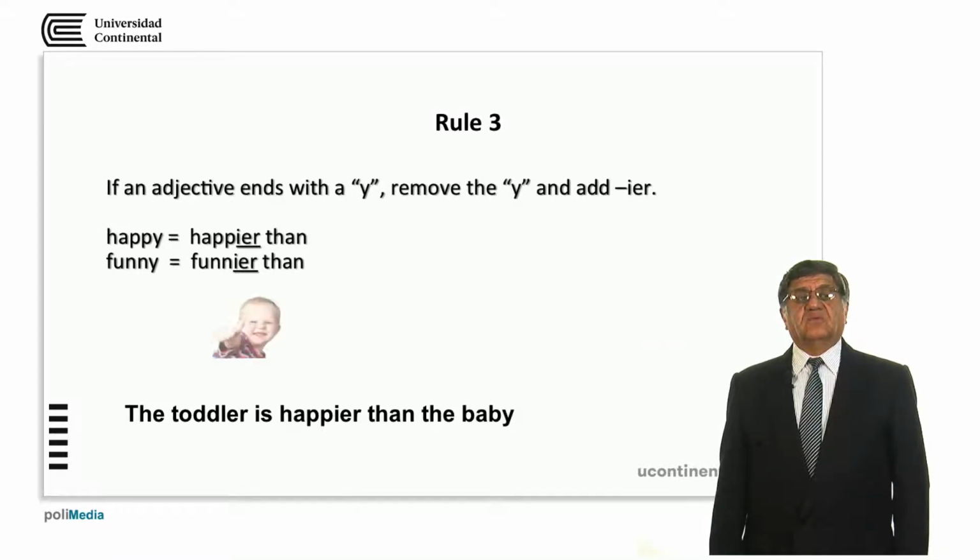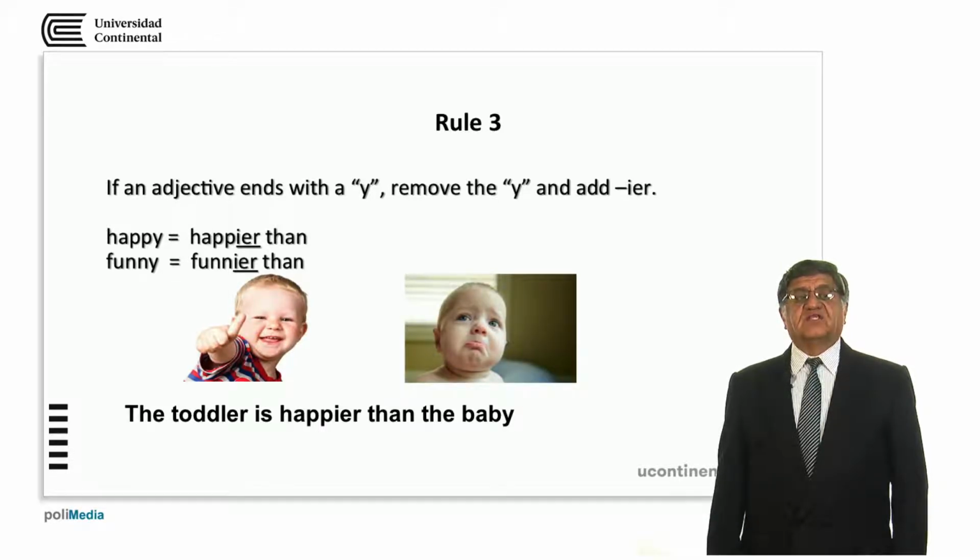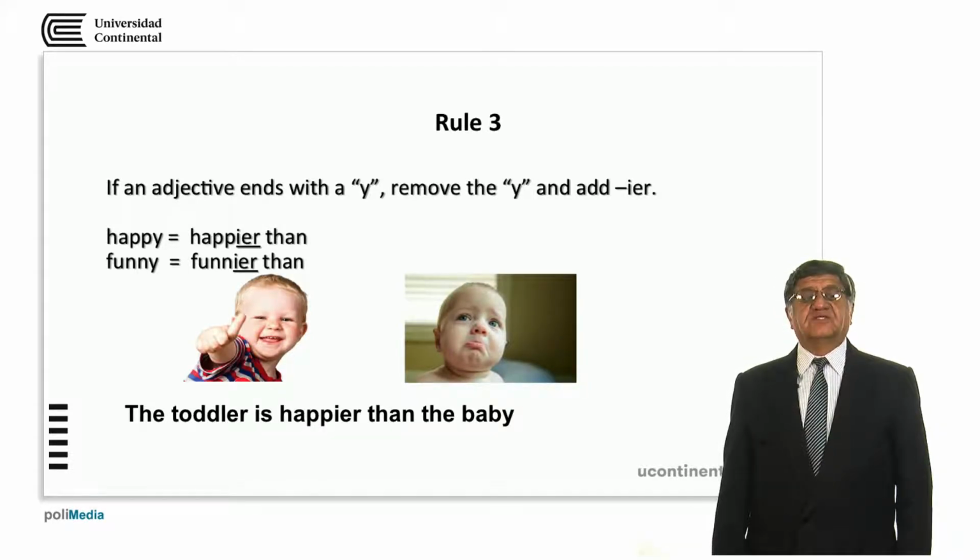We have another rule. When it ends in Y, we normally drop the Y and add IER. Happy, happier. Funny, funnier. The toddler is happier than the baby.